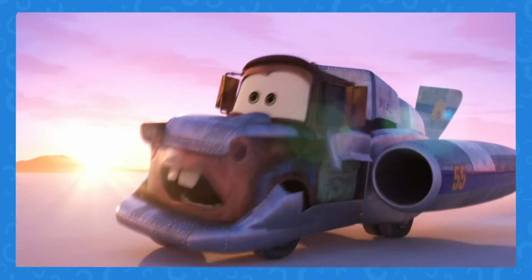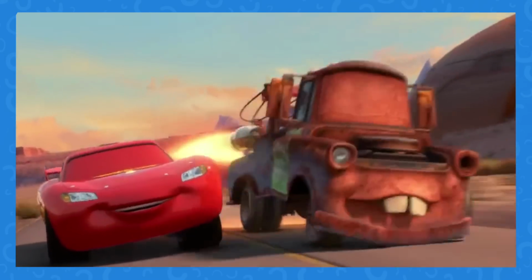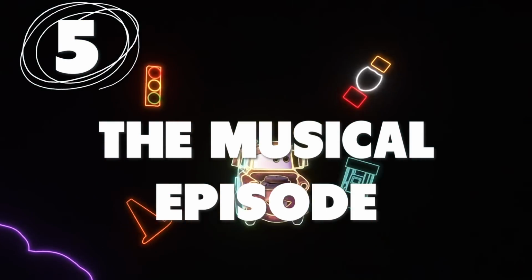It was definitely a contrast to what we've seen in the past Cars films, especially with McQueen struggling to keep up. Number 5. Warm up those vocal cords.